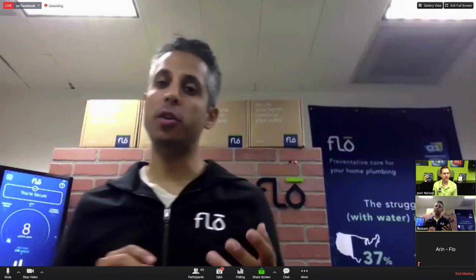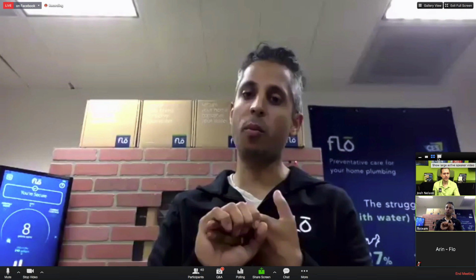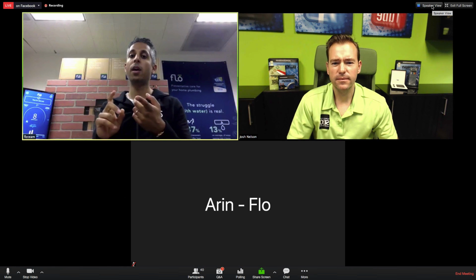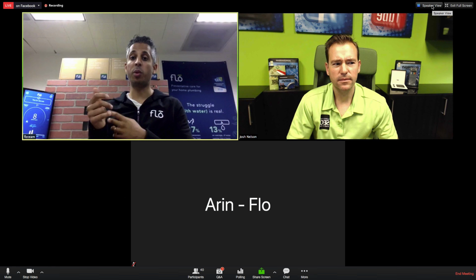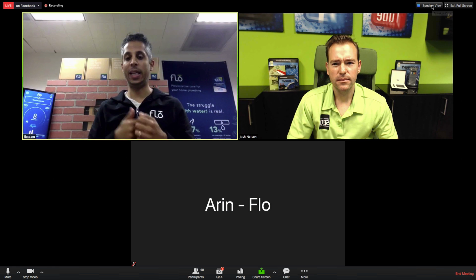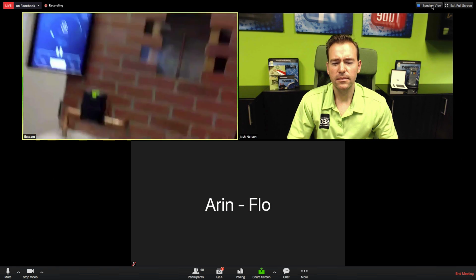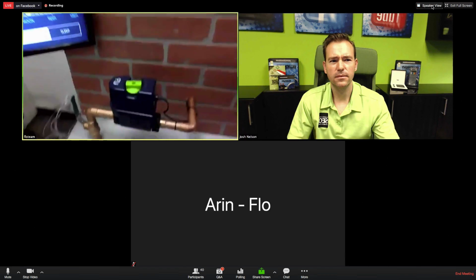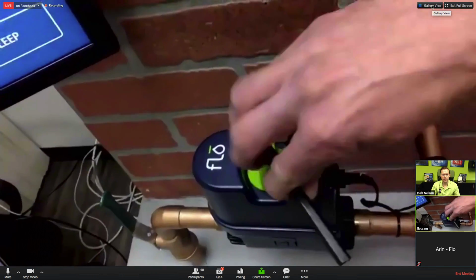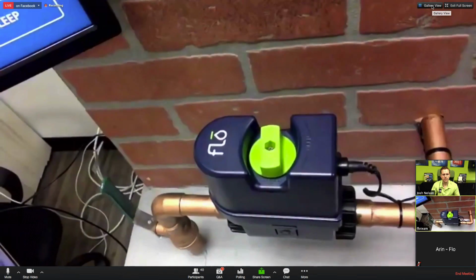Yeah, so there are three ways that water can turn on and off. One, the system can do it automatically if its machine learning algorithm senses that something really catastrophic is happening. The homeowner can always do it themselves with the push of a button. We also have access to it at FLO support, so if we needed to, we can certainly open and close the valve from our side. The last way is, in case the power goes out to the home for any reason, you can open and close the valve with the manual shutoff that you see on top.